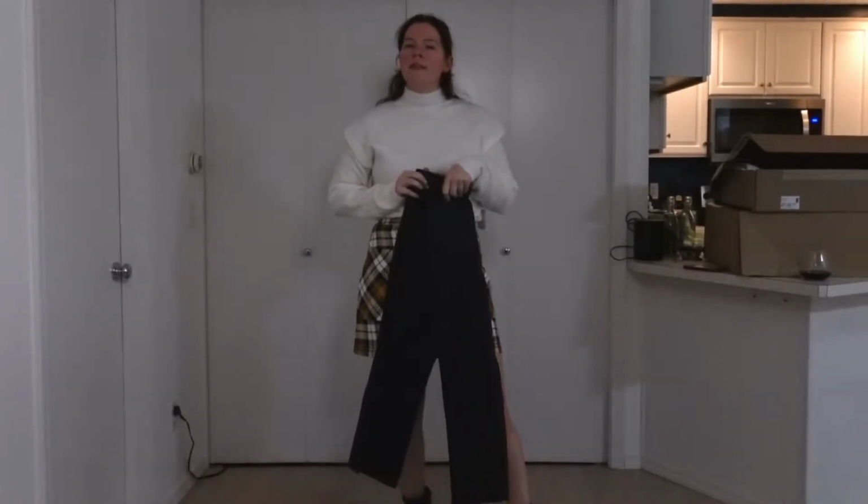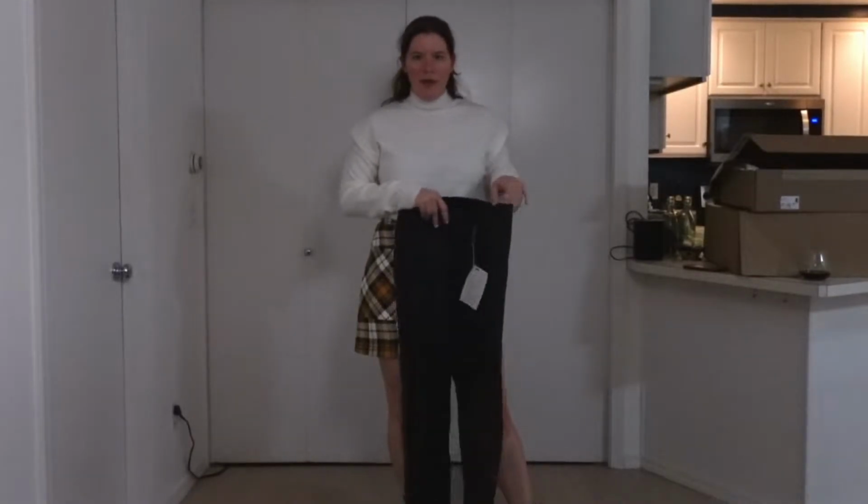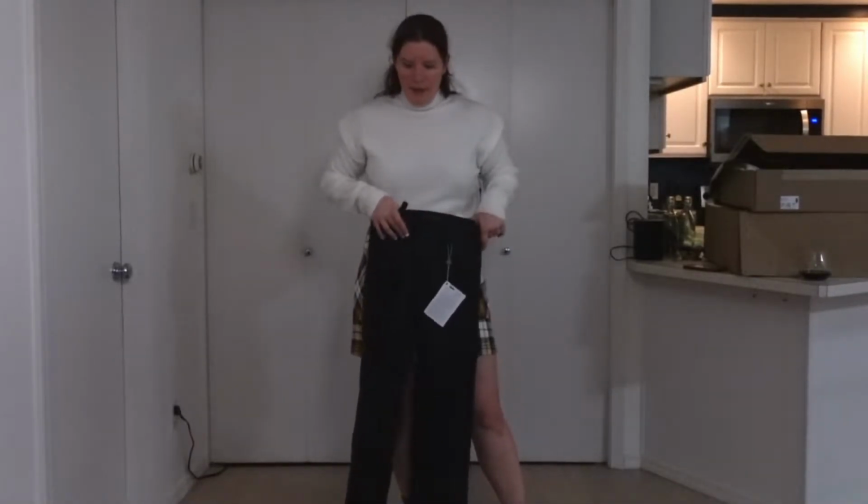I think it's, again, like the shoulders, it's a trend. But I think it's a trend that has more longevity. It's already been around for a number of years. I only see people raving more and more about it. Leather pants are everywhere. I don't think we're at peak leather pant yet.